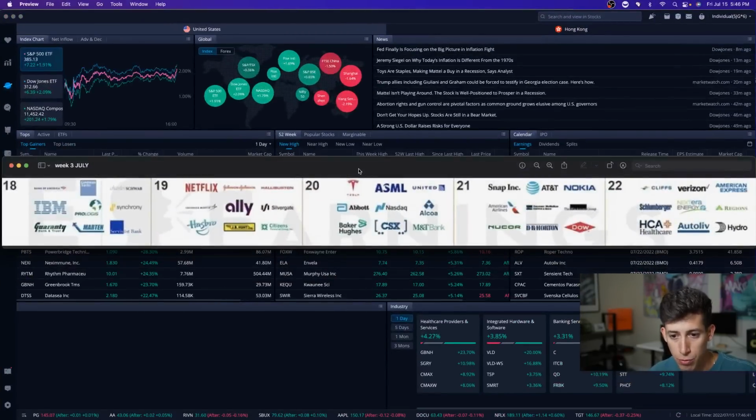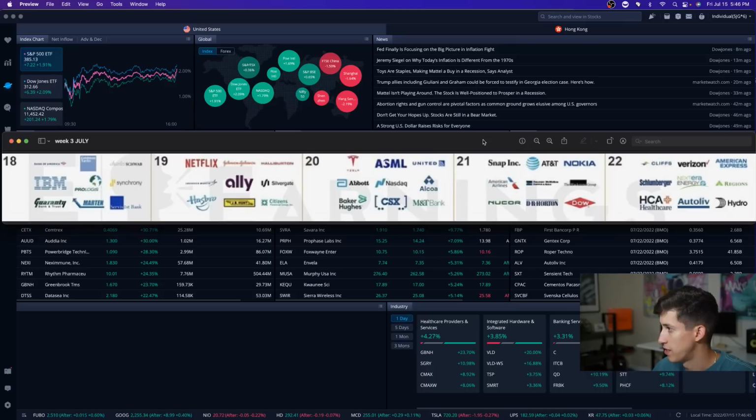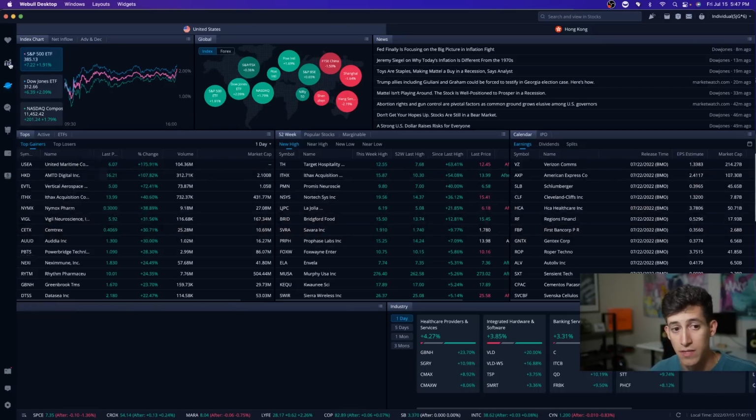I'm more of a visual person, so I know I use the calendar and it works for me. But for those that it doesn't work for, I thought that if you see any logo of a stock that you're invested in and/or we're thinking of investing in, we have Bank of America, IBM, we have Netflix, Johnson & Johnson, we have Tesla, United Airlines, NASDAQ, we have Snapchat, AT&T, Nokia, American Airlines, we have Verizon, American Express, right? Some pretty significant companies are going to be reporting earnings this upcoming week.